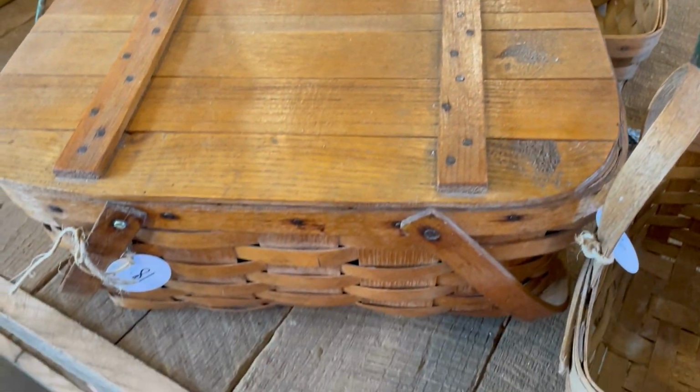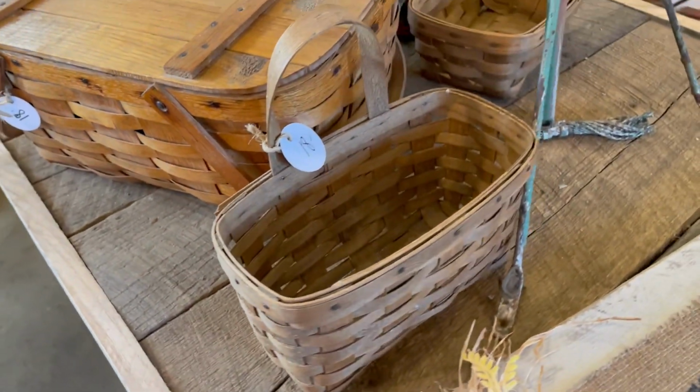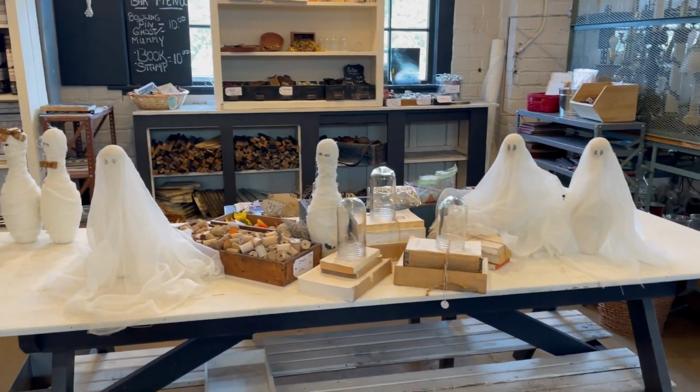And yes, some of these baskets were Longabergers. These were the cutest ghosts made out of bowling pins.